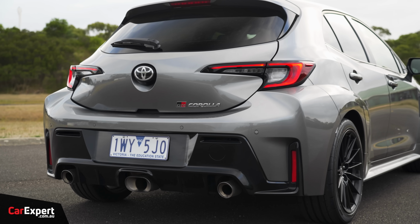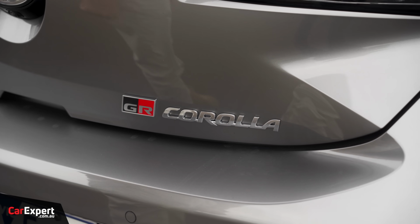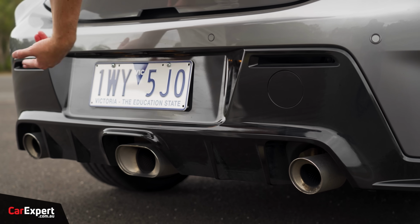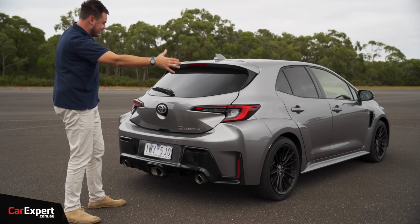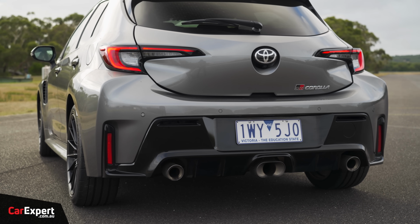Come to the back with me. Now this looks seriously meaty as well. So GR Corolla badge just there, but you have 1, 2, 3 exhaust pipes, which I reckon is unreal. Piano black down this bottom section here, and again, a really aggressive rear on it. It sort of sits out nice and fat at the back there, so that looks awesome.